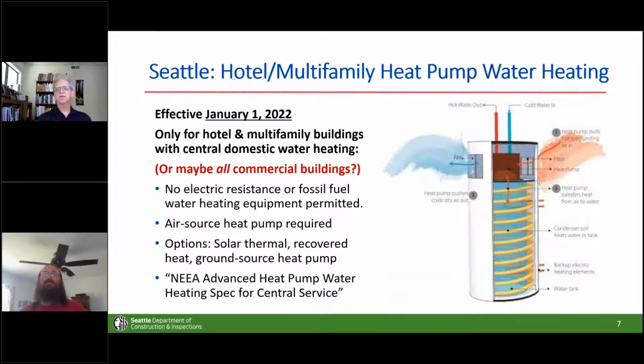So this is the core of the code requirement, and we delayed this several months so that it would give design and construction and manufacturing people time to get ready for it. But projects that apply for permits after January 1st of 22, their hotel and multifamily have to do their water heating by heat pump. There is in process now, slowly, a proposal that came from City Council to extend that requirement to all commercial buildings that use substantial amounts of hot water. And we're just saying no more gas, no more electric resistance. We're going with heat pump.